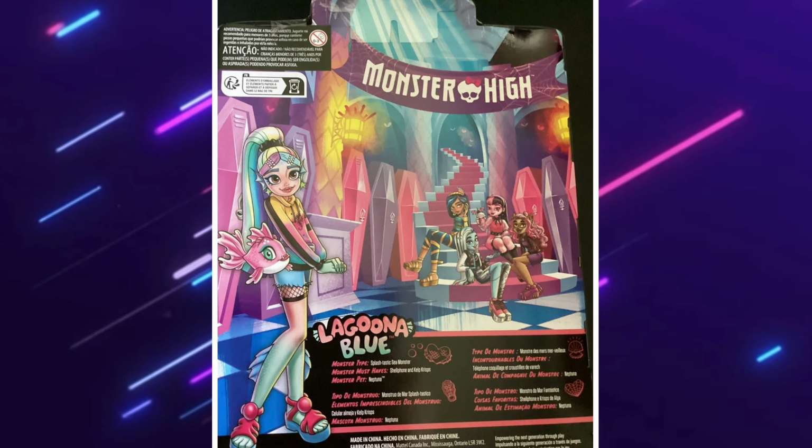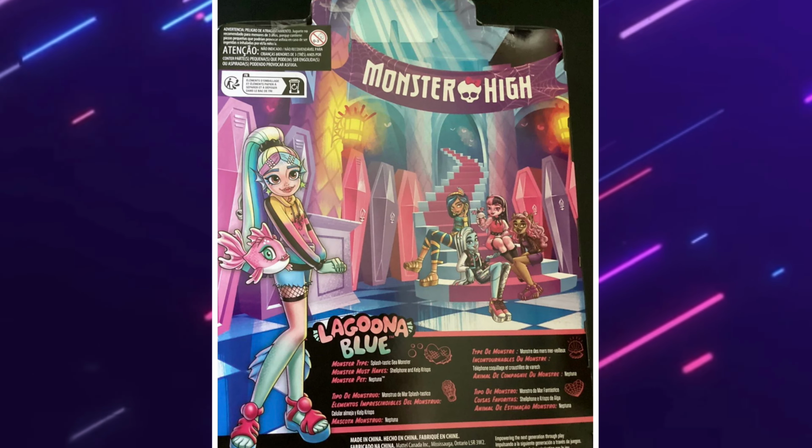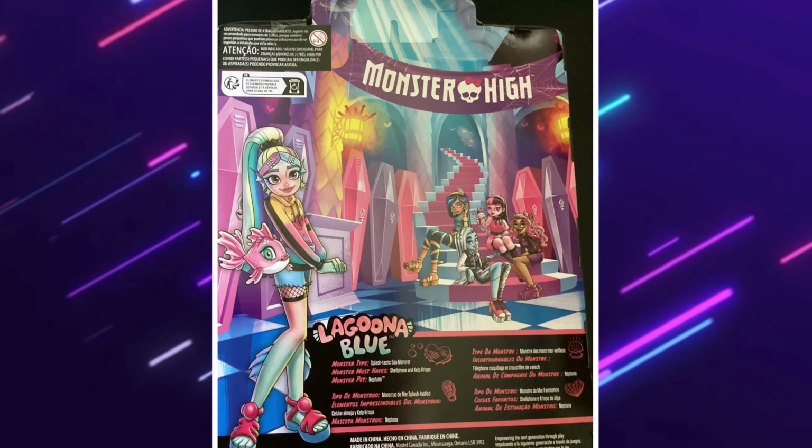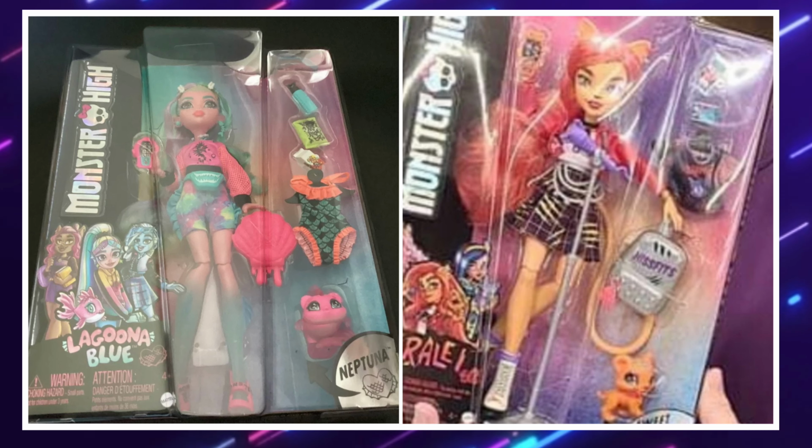All right, here's the back of the box. I just wanted to show you guys what the artwork and everything looks like real quick. Let's go down and read the little bio thing, just because I'm sure we've all seen the artwork at this point. So monster type is Splashtastic Sea Monster. Monster must-haves, Shellfoam and Kelp Crisps. And monster pet, Neptuna.